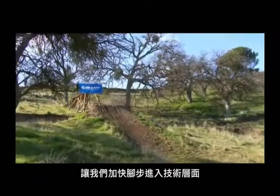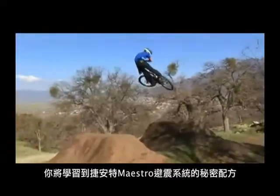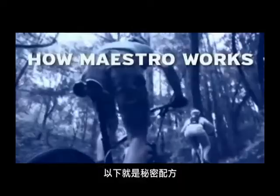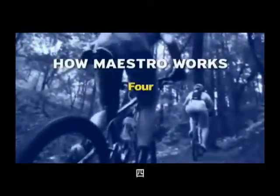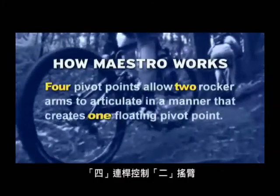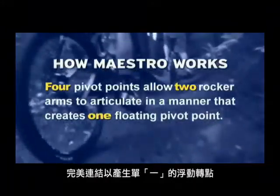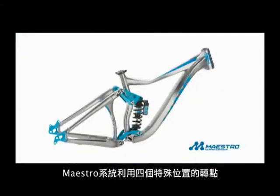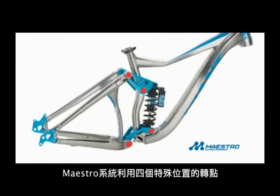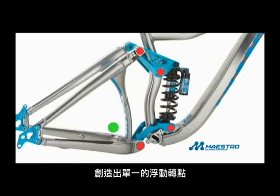Now let's shift gears a little bit and get technical. You're about to learn the inside secrets behind MAESTRO's suspension technology. This is the secret. 4, 2, 1. 4 pivot points allow 2 rocker arms to articulate in a manner that creates a single floating pivot point. MAESTRO utilizes 4 strategically positioned pivot points that create a single floating pivot point.